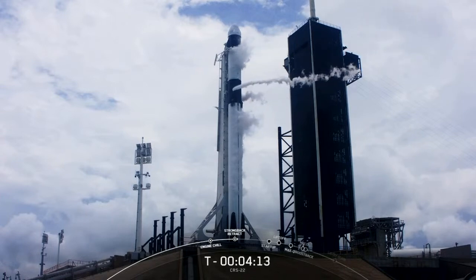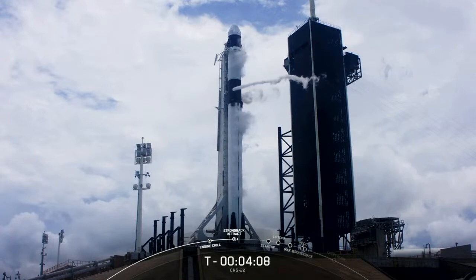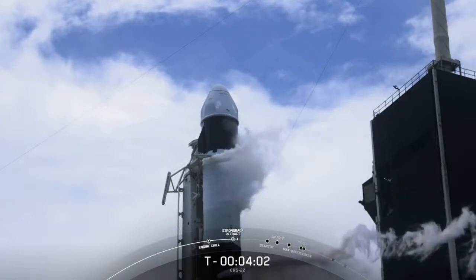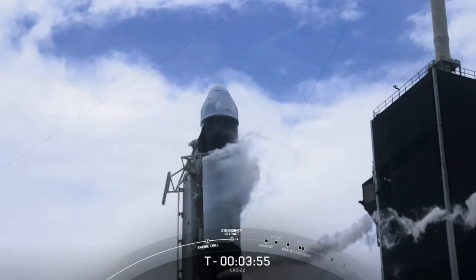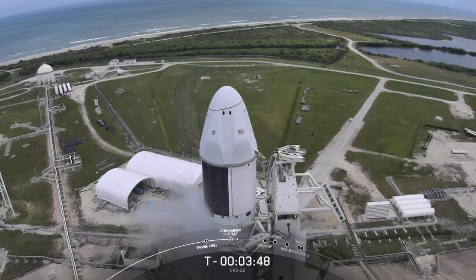And we can hear the hissing from some of that liquid oxygen venting off the side of the rocket. Strongback retract in progress. We just heard the call out there as well for strongback retract. The strongback is the truss structure next to Falcon 9 that provides propellants and power to the vehicle. So you can see the clamp arms are opening around the second stage, and the strongback will retract a couple of degrees away from the vertical position, helping to clear the way for Falcon 9's ascent.